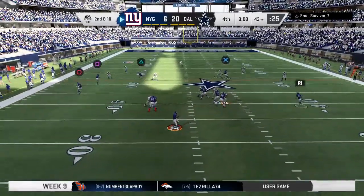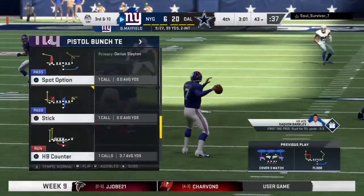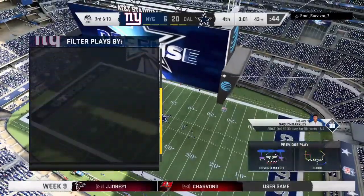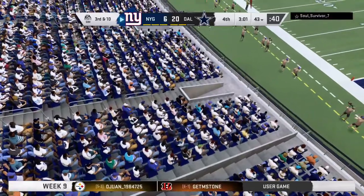Now Mayfield. And that is incomplete. A lot of force bearing down on him there. He could not hang on. It's 3rd down. Now the Cowboys going to burn the first of their timeouts. It's just their first. They'll be down to 2 remaining as we step aside here in the 4th quarter.